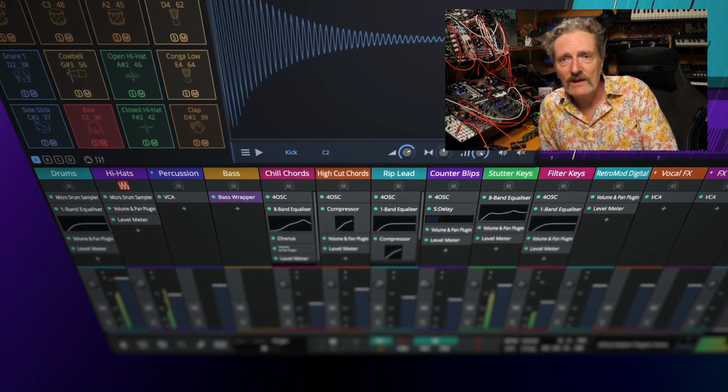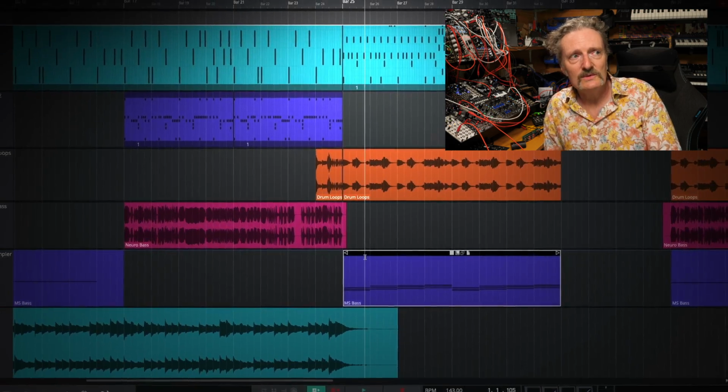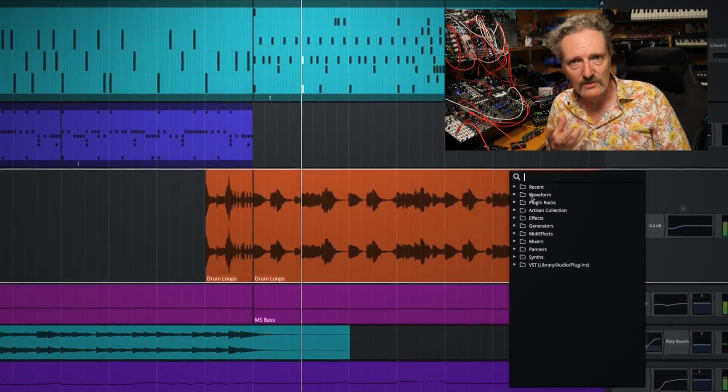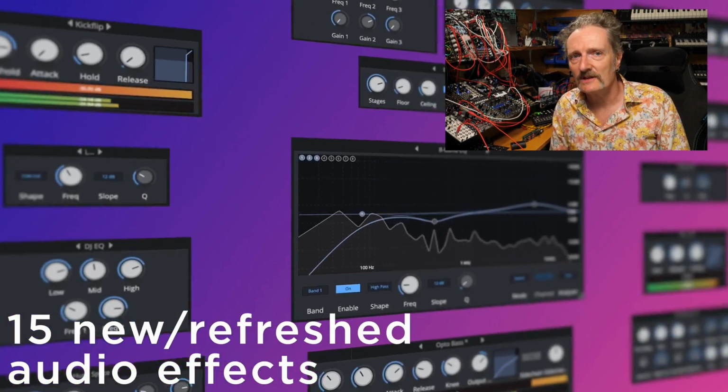Waveform on the whole is, I would say, a little bit more difficult than most to get into. It has a different way of working. It has a very interesting and detailed way of working, but that just sometimes makes it a little bit more of a steeper learning curve to get into it.